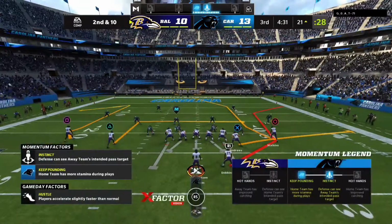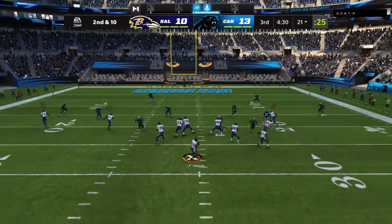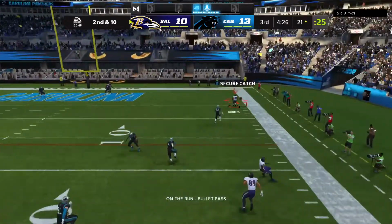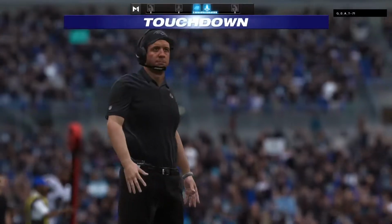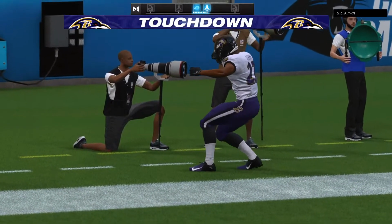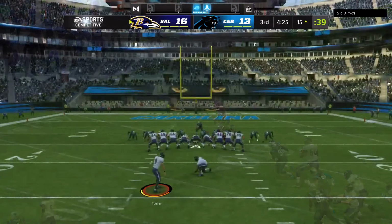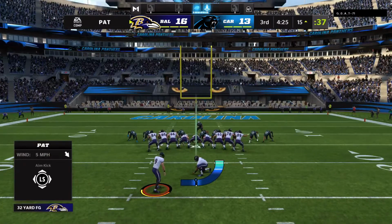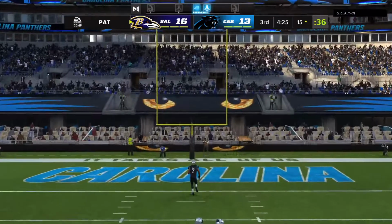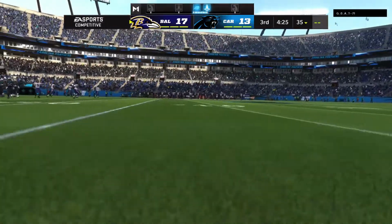From the 21, it's 2nd and 10. To throw again is Jackson. Eluding the pressure right. Got a man, it's caught for a Ravens touchdown. J.K. Dobbins there to make the grab. And the Ravens have retaken the lead. Tucker able to connect on the extra point, and that will make this a 4-point game.